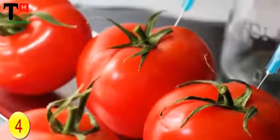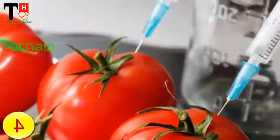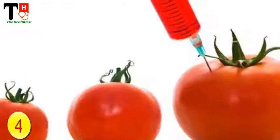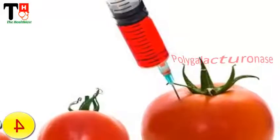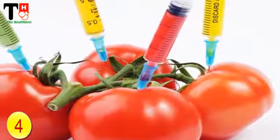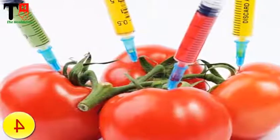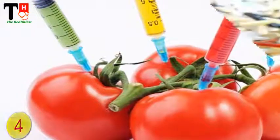At number 4 is tomatoes. Since 1994, tomatoes have been undergoing a genetic engineering process in the United States with the use of some deactivated genes that help keep the plant from producing an enzyme called polygalacturonase. This method helps tomatoes grow early and become fully ripe, be it in the vineyards or when kept in stores. However, the process has attracted the attention of health professionals on the effect it presents and has led to a ban of some genetically modified tomatoes at one point in time.